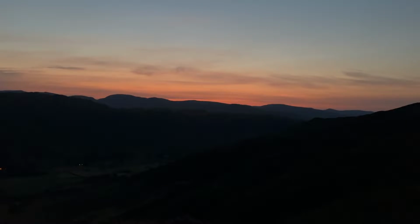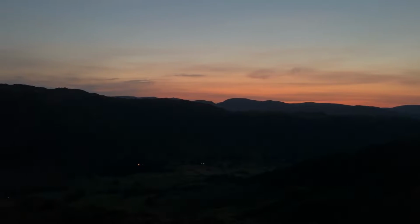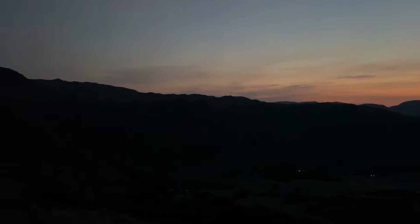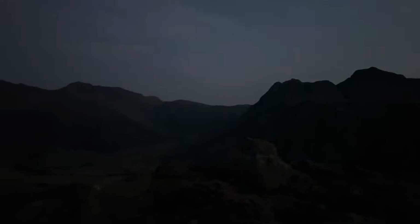Well, will you just look at this? This is well worth getting out of bed at 3 o'clock in the morning for. It's such a beautiful sunrise. There's a lot of haze in the bottom of this valley. This is Langdale Valley, I think. Blue Tarn is just behind me. But the plan is to shoot in this direction.